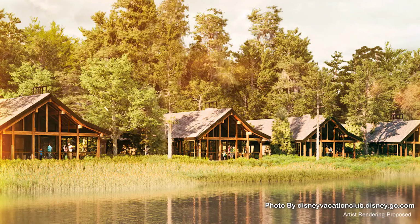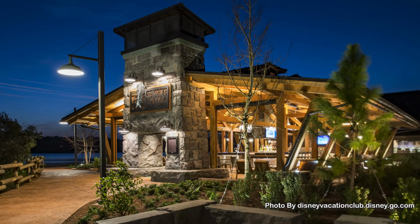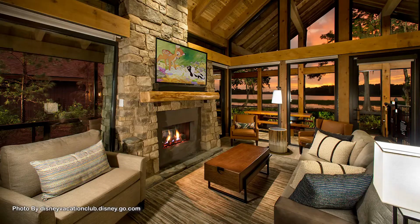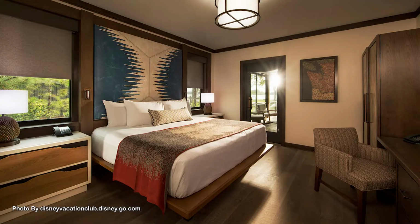So then you have the Copper Creek villas. They are over at Wilderness Lodge. And so you can take boat transportation from the Magic Kingdom over to Wilderness Lodge and then go to Copper Creek. Copper Creek has awesome studios, 1-bedrooms. I think they have 2 bedrooms too. But they have these awesome cabins, which are basically their grand villa. A lot of points, but amazing cabin, sleeps 8.